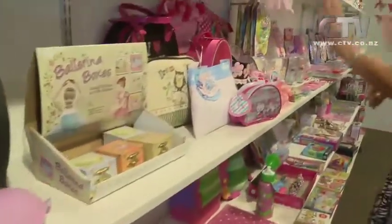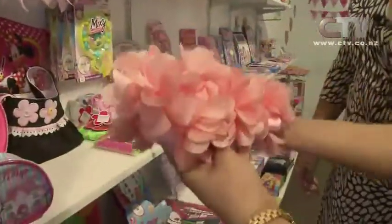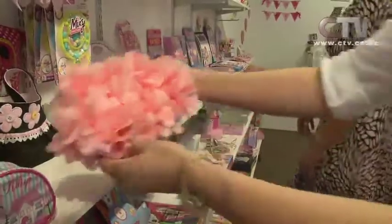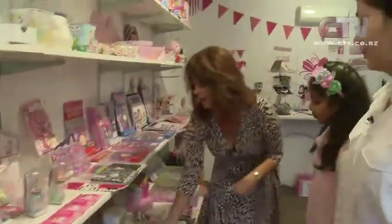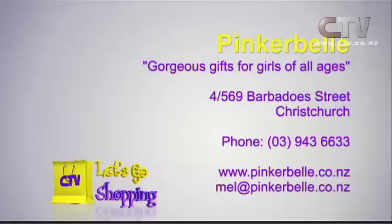Look at these purses, and this is a special, full of flowers purse. Beautiful. And look, there's tattoo bangles, tattoo things. Make your own bangles, make your own headbands. It's all here down at Pinkerbell on the corner of Edgware and Barbados Streets. Pinkerbell, gorgeous gifts for girls of all ages. They're at 569 Barbados Street here in Christchurch.